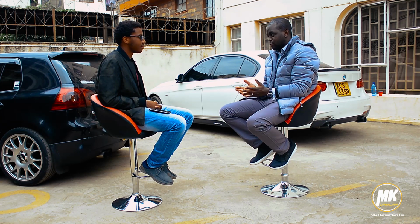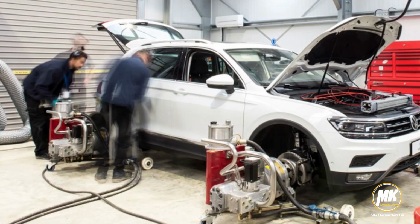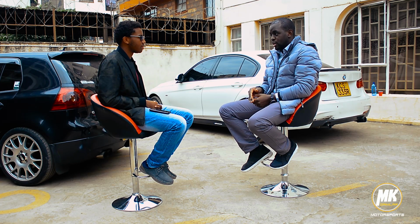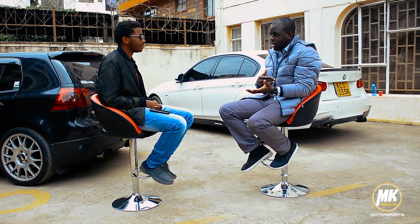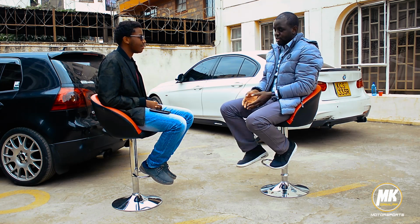You have different types of dynos. You have your Dynojets, your Mustang dynos, hub dynos, and they all read differently. Even for the same car, two different dynos will read differently. And in fact, the same dyno will read differently on different days, depending on the temperature, or the fuel you're using on that day.